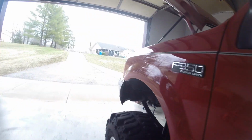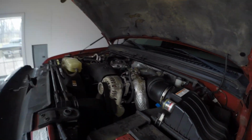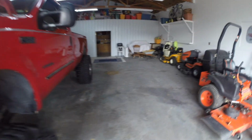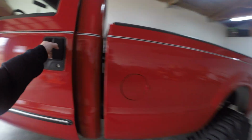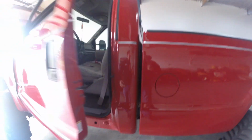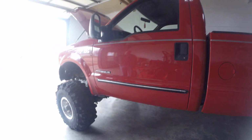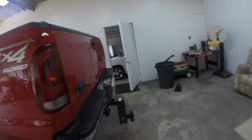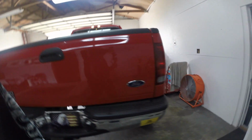6-speed, and a 7.3. And the odometer shows 85,000 miles on it, original. This truck's like super mint condition. It's got a spot where the tires rubbed on the fender on the other side, other than that, it's like super minty. It's badass.